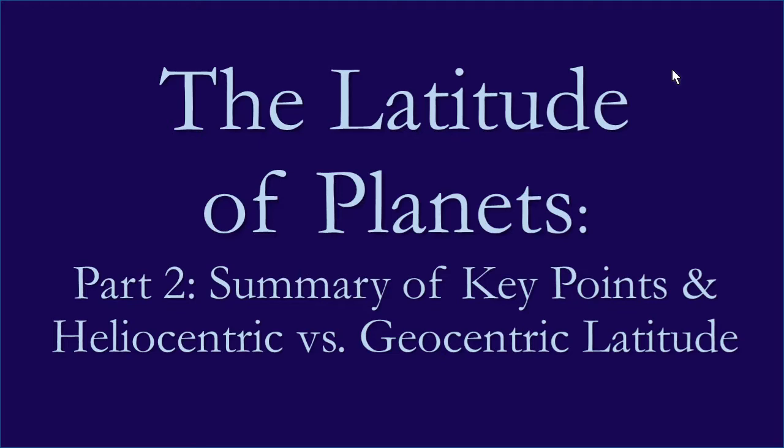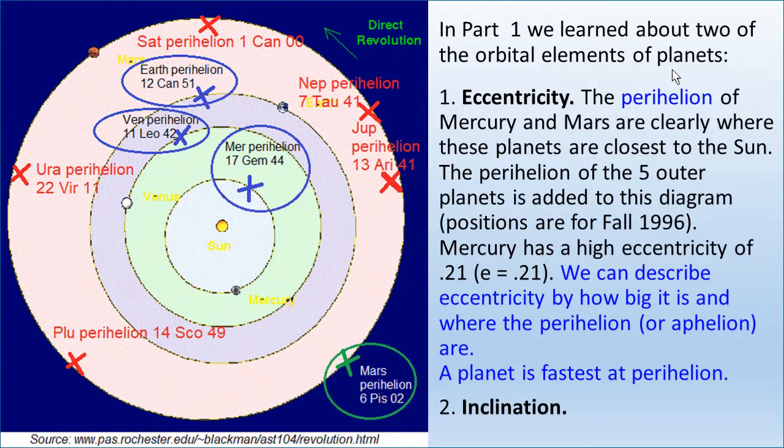What we're going to do here is summarize some key points about how planets move, and in summarizing it, it's going to put a lot of the pieces of the puzzle together, and we're going to notice some additional things. And then we're going to talk about how latitude is different between a geocentric point of view and a heliocentric point of view.